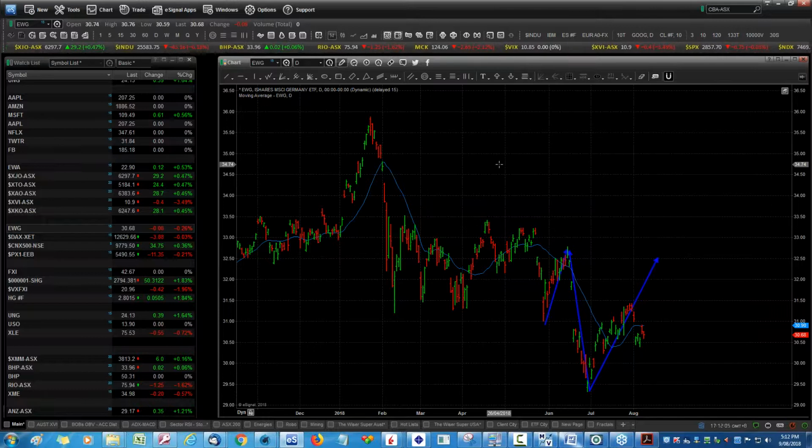I do note that a couple of weeks ago we had this huge plunge on EWG, the German index, and it recovered. And it's struggling to build what I thought would have been an inverted head and shoulders, because usually in an inverted head and shoulders pattern, the rally on the right hand side of the pattern is really strong and quite obvious, and it's not as obvious as I thought.